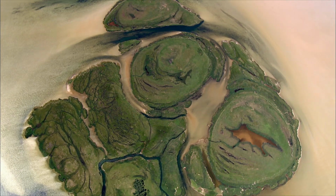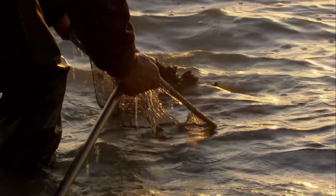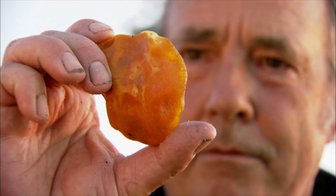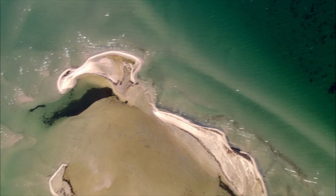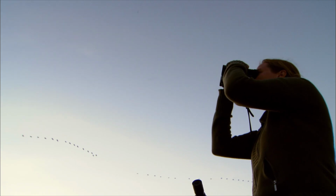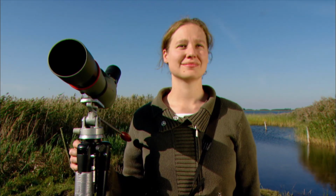Today, Baltic coasts will lead us to the eastern German peninsula Darss. The gold of the Baltic Sea lies hidden here, amber. In autumn, filigree cranes meet in the tens of thousands on their way to Africa. The route they choose continues to captivate scientists.